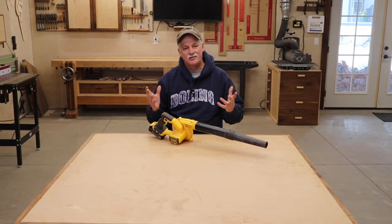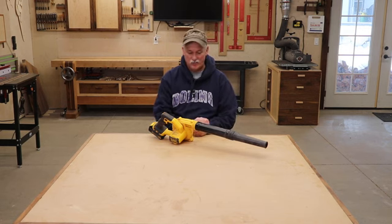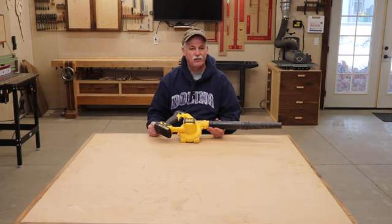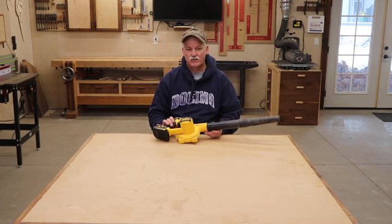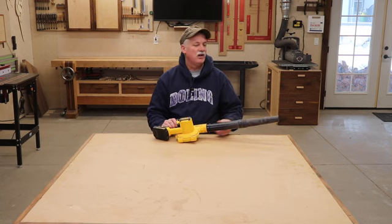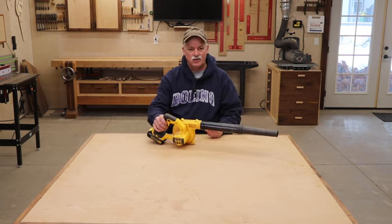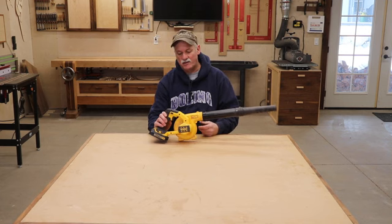Now I know I said I was going to give you the top 10 list, but today I'm going to give you a bonus one. This is just a small DeWalt leaf blower, again battery operated, so I stay in my battery family, and this comes out constantly just to clear debris and shavings and things away from what I'm working on, as well as, you know, sweep the floor at the end of the day. But this gets used on every single project, and I absolutely love this little leaf blower.